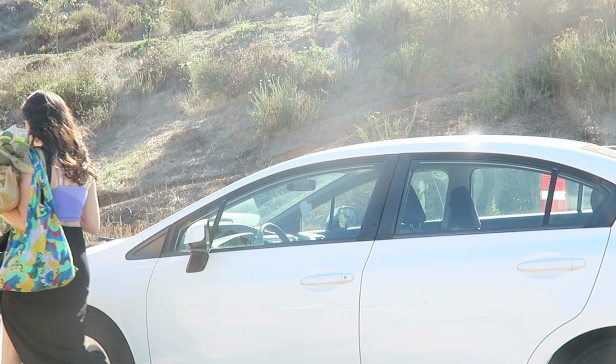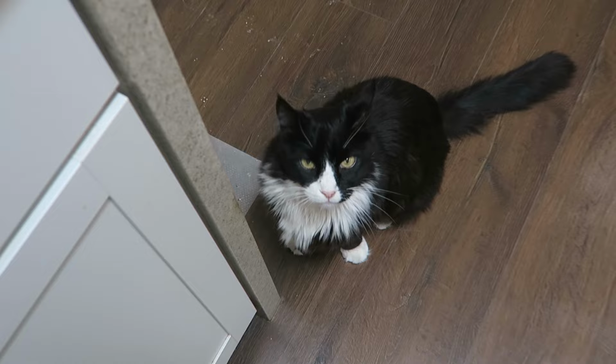Look at that handsome boy. So every day for lunch now, we play the same alarm for Kona. So it's kind of like Pavlov's dog experiment. I'm gonna play it right now. There he is. It's lunchtime. He's ready.